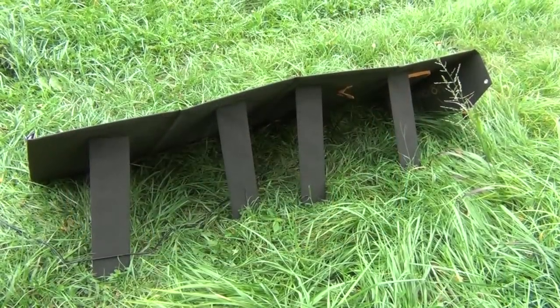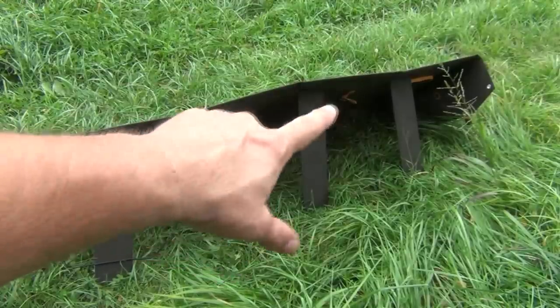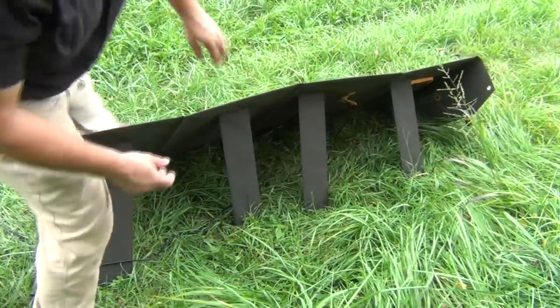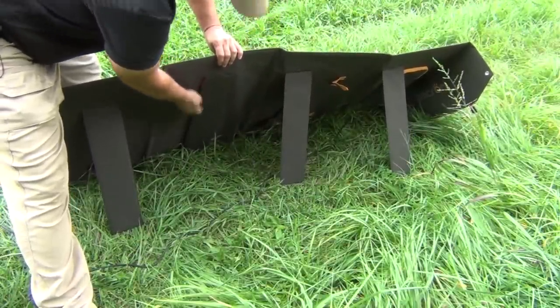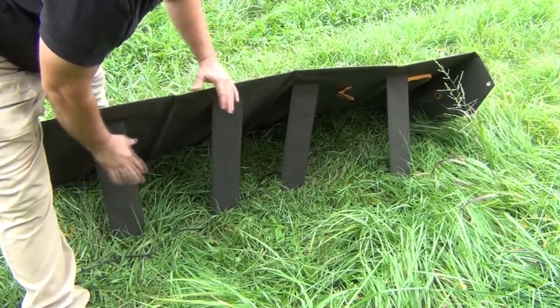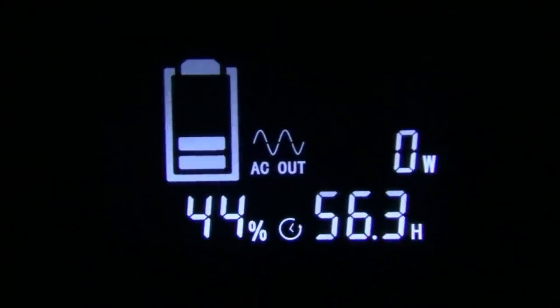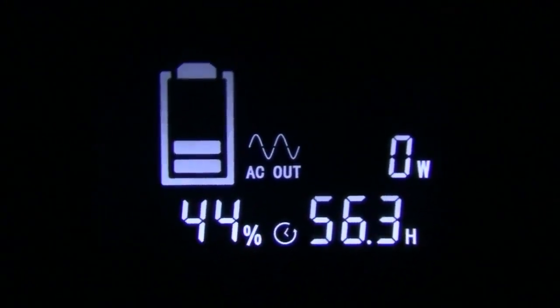In the back of the solar panel, you have these four legs, and they are attached by Velcro. It's very, very easy to work them. When it unfolds, they literally just attach just like this. You undo it, and then you set these out, and you can adjust them higher or lower depending on the angle of the sun that you need. And even after running all of those devices, we're still at 44% on the battery level.